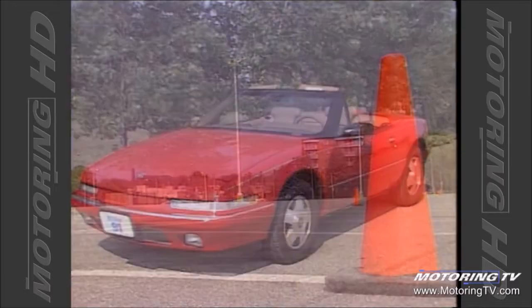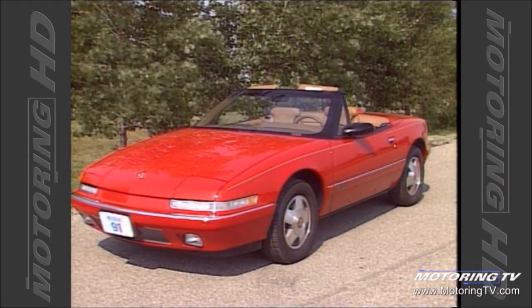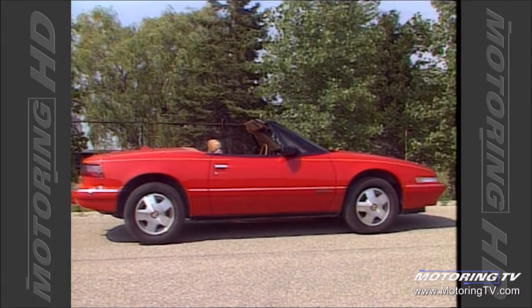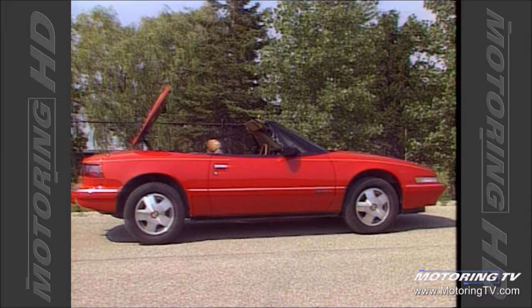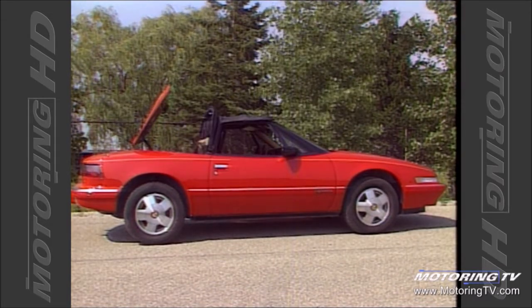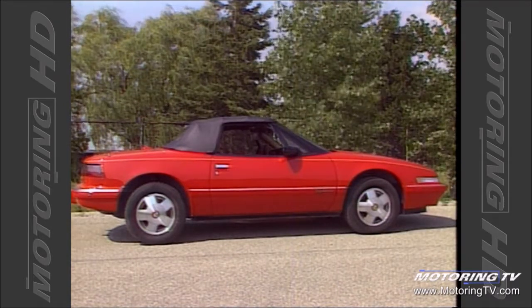As the song says, if a picture paints 1,000 words, this front 3/4 says more than I ever could. What makes this a particularly clean conversion is the hard tonneau cover. It hides the top perfectly. The other advantage is that there are no nasty pop studs to use, and you don't have to try and fit a tonneau that always seems too small.